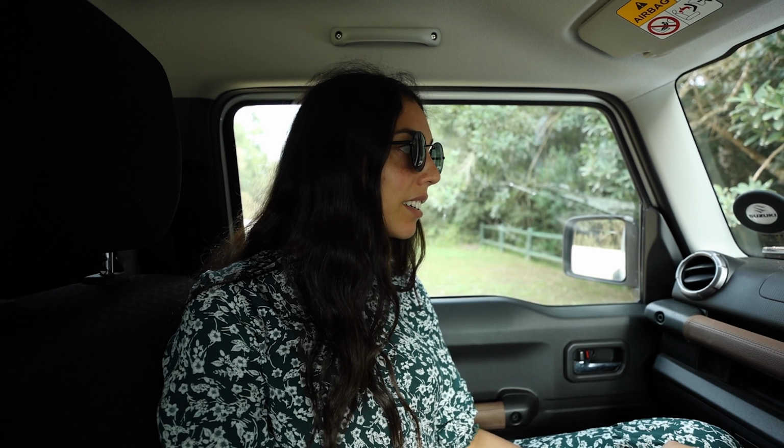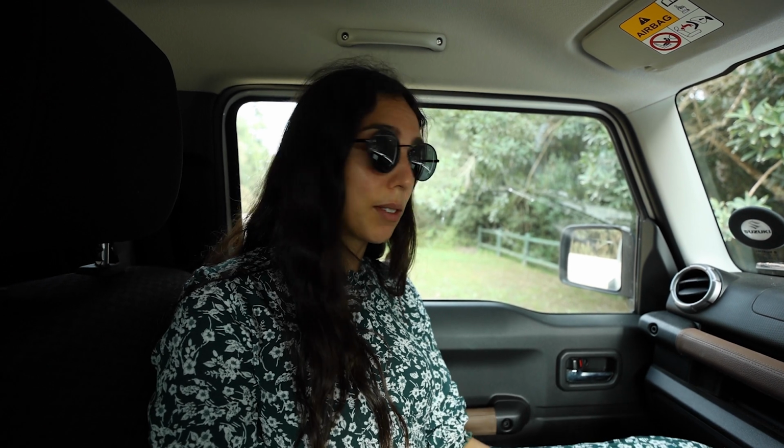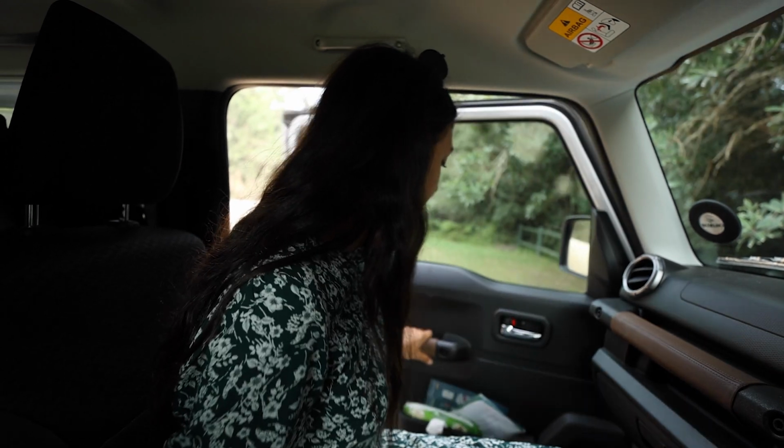Last stop on the way to Plett, which is just outside the campsite, like a 5-minute drive, is this really old tree. And I think it's something like 800 years old. And yeah, everybody's told us it's worth going to see. So we've parked outside and now it's like a 100-meter walk to the tree.